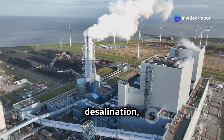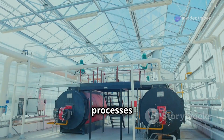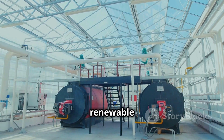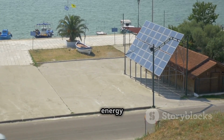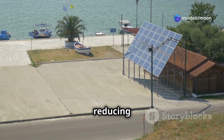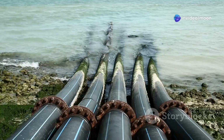In thermal desalination, innovations focus on utilizing waste heat from industrial processes or integrating renewable energy sources. For example, some plants now use solar thermal energy to heat the seawater, reducing reliance on fossil fuels and lowering their carbon footprint.